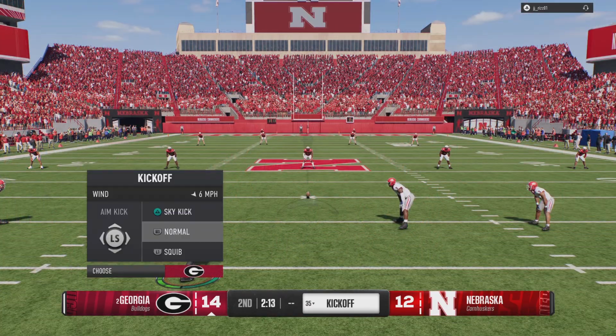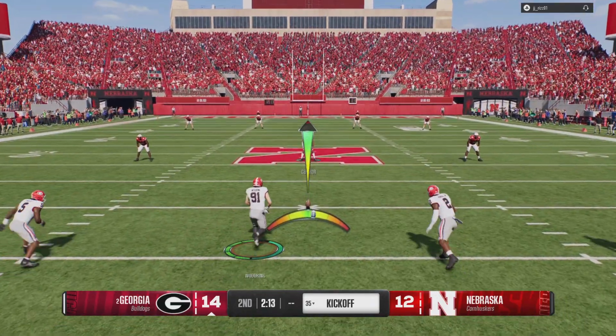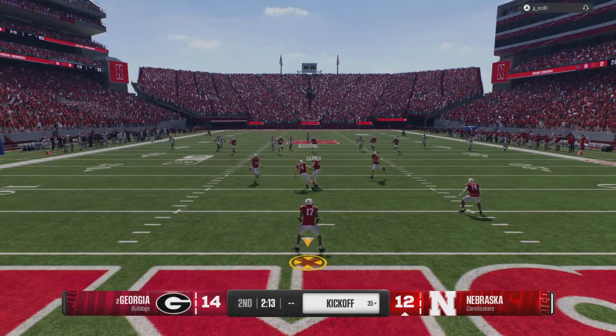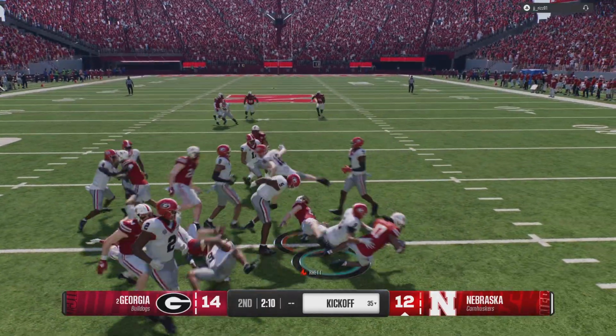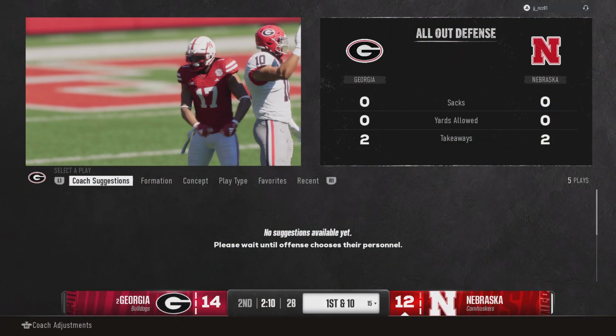They're about to kick it away, and the defense probably can't wait to get back out there after the pick six. He'll start the return inside his 5. And the return man is stopped, and that'll leave it up to the offense on the next drive.